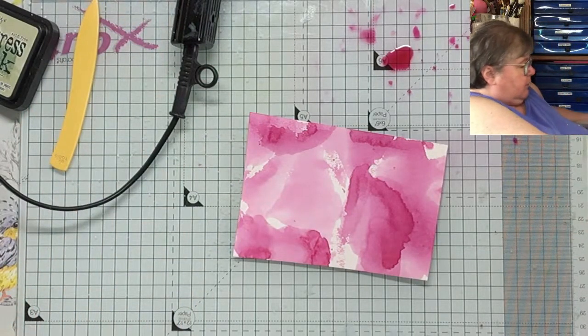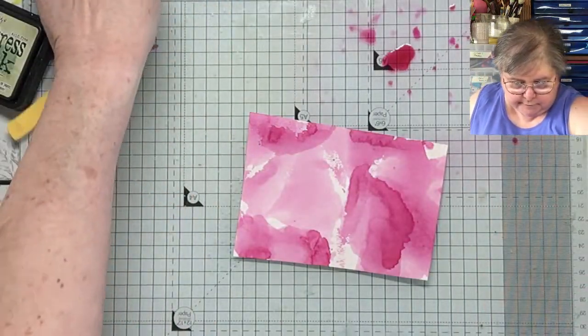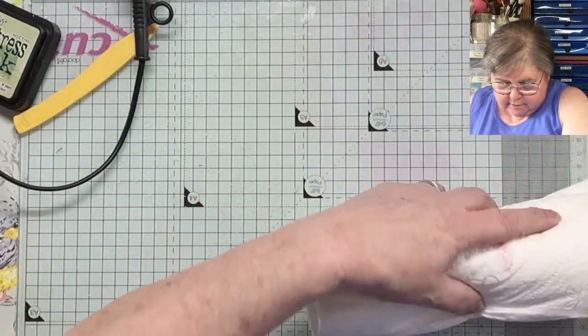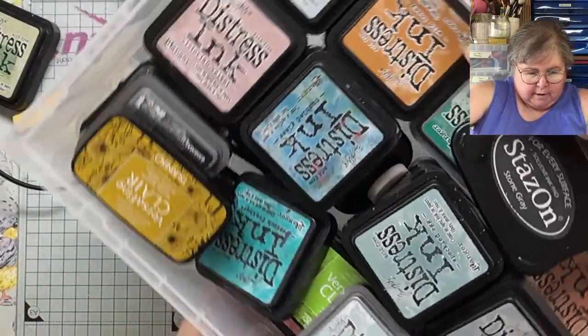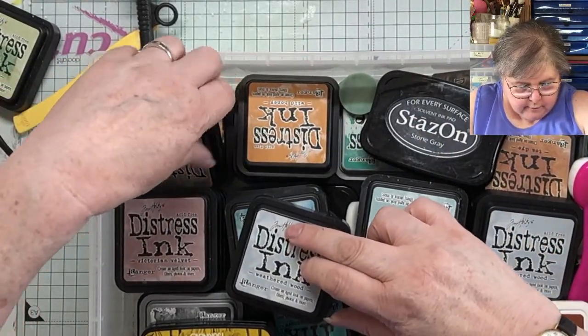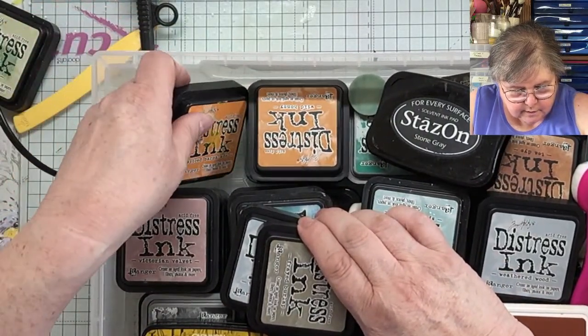Let's just have a look what I've got. Come over here and let me see. I'm just going to dry this up. I might want it for something else, but it's going to get in my way. Right, let's see. Weathered wood, frayed burlap. These are all inks.